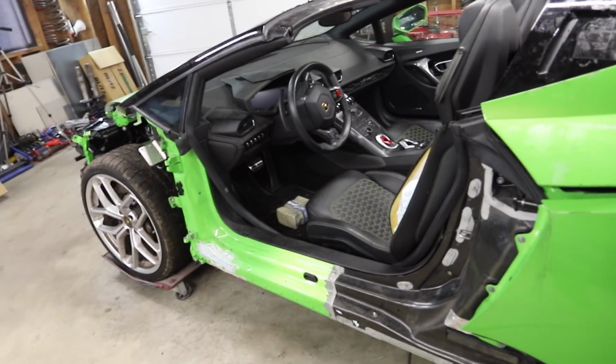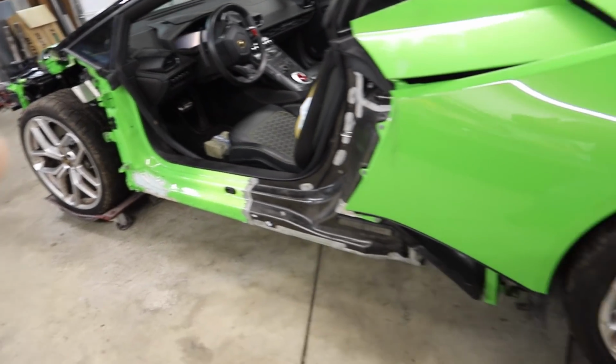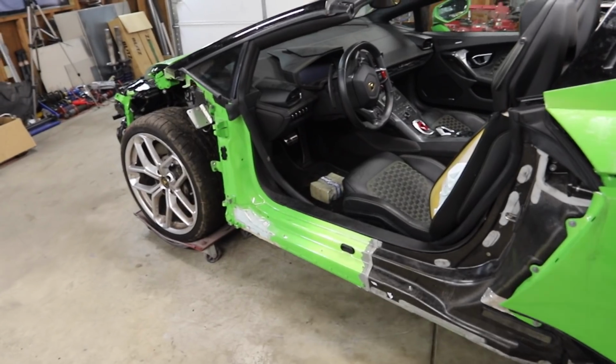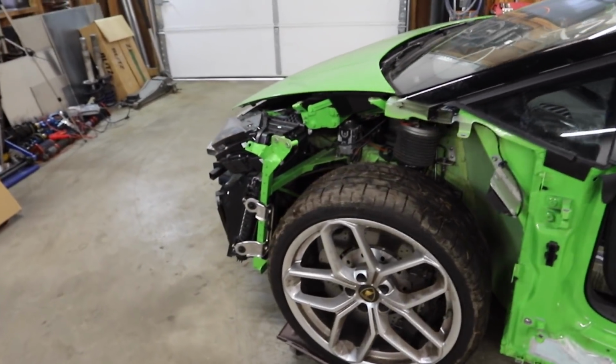So what that does mean on this build is there's going to be a little bit less fabrication, a little bit less of me building custom parts, a little bit less of me kind of DIYing, and a little bit more OEM damage repair, sourcing parts for cheap, and that type of stuff.